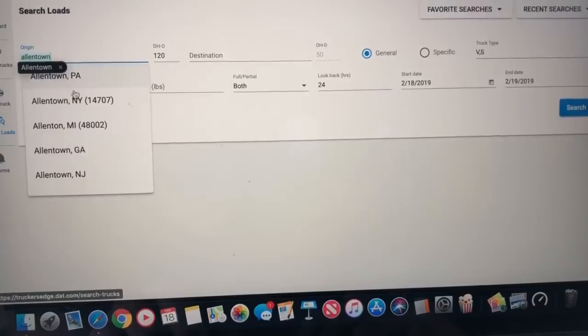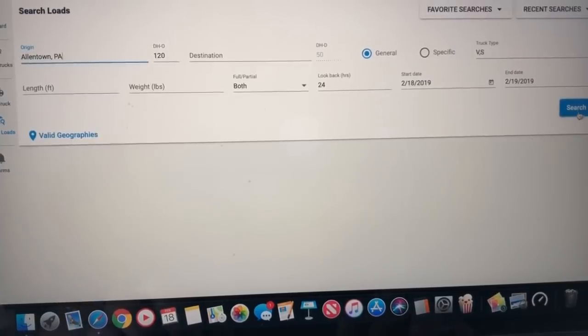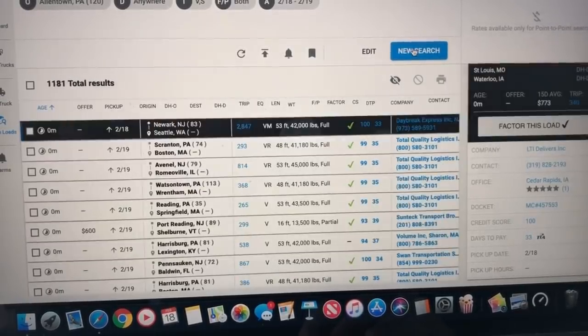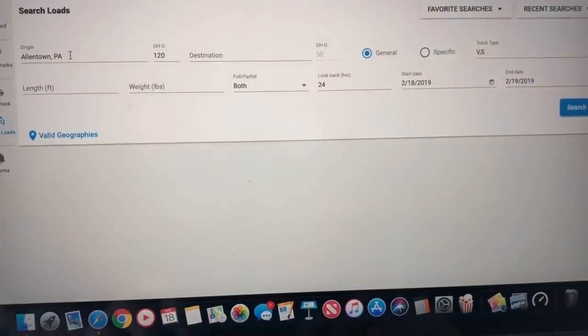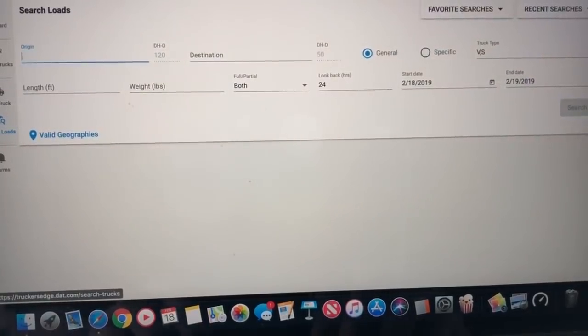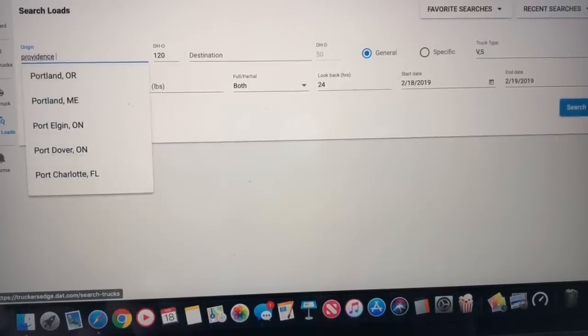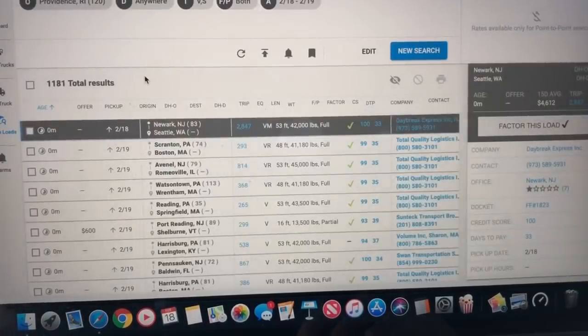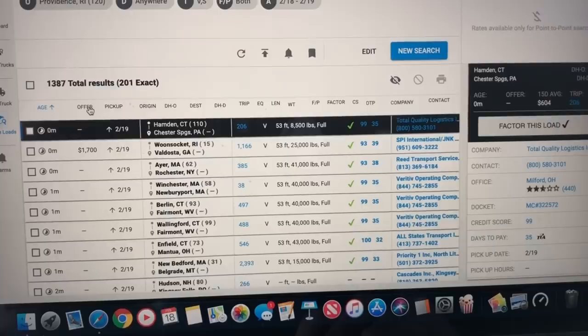I can't seem to get my fingers to work properly. So Allentown, PA, we're gonna shoot straight far up north. 1,181 loads. Ooh, solid. Let's check out another one. What you got? Ooh, 1,400 loads.